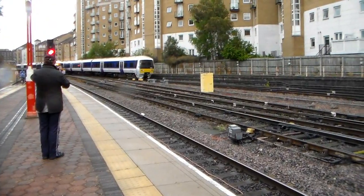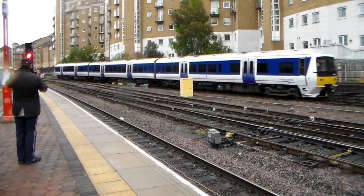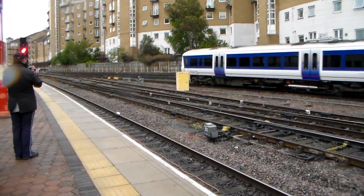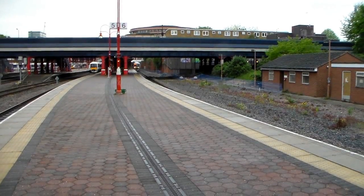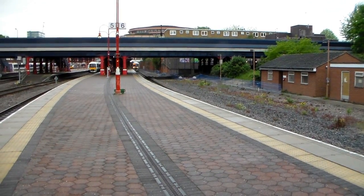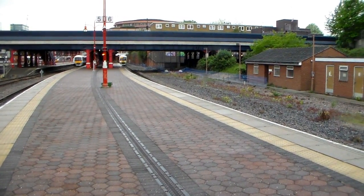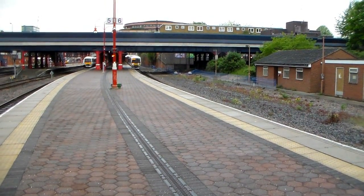165026. As 165037 comes in, empty stock. Next up, the 1756 Chiltern Railway service to Gerrard's Cross. Trust me, that's not this one, really. It's the units next to me. 165012.